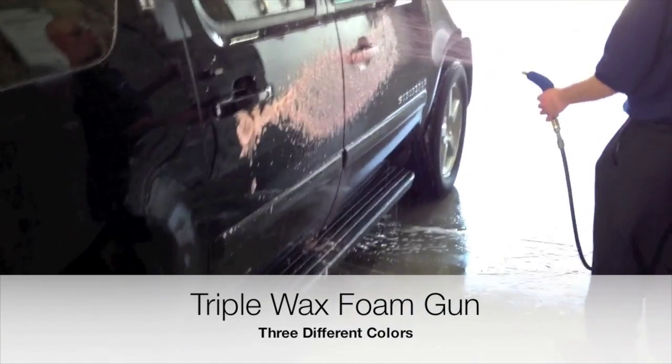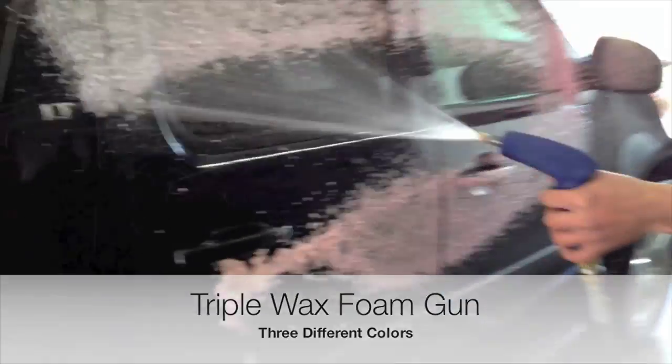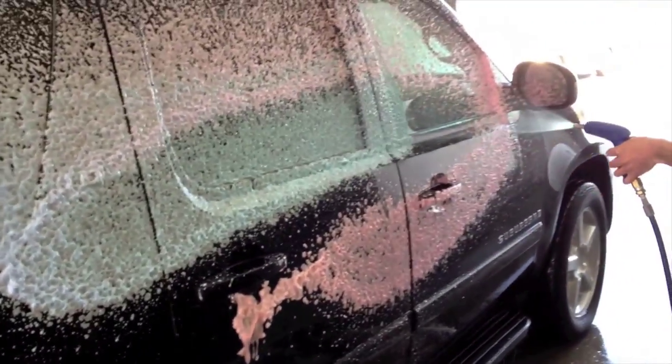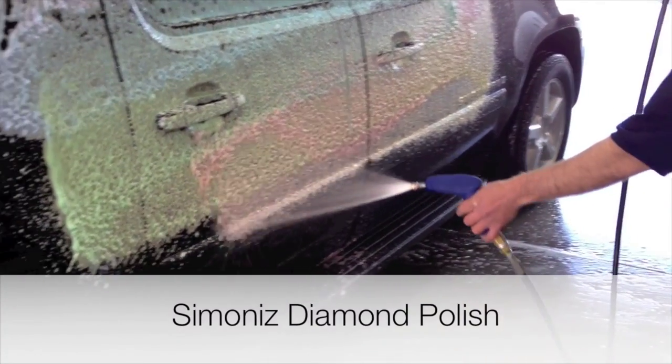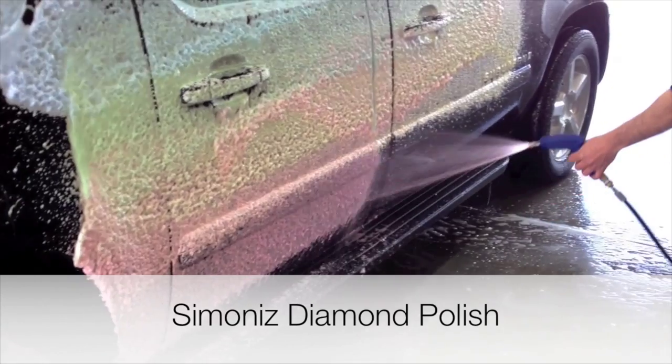This is one of the more dramatic improvements in our self-serve. The triple wax gun, applying polish wax to the vehicle. Three different colors and generous application. Really works well.